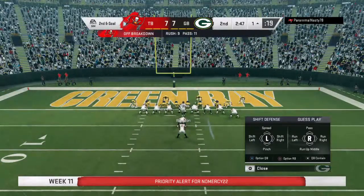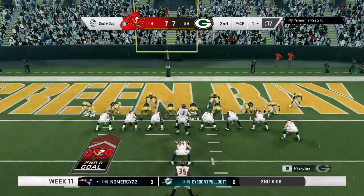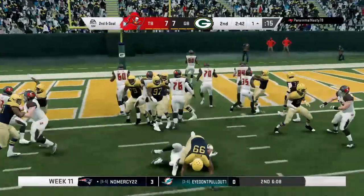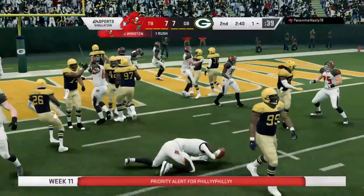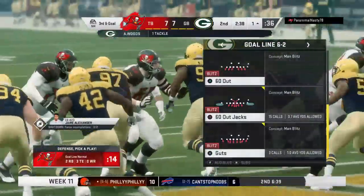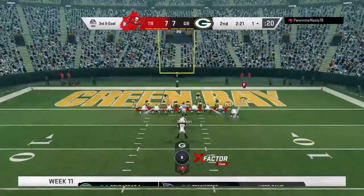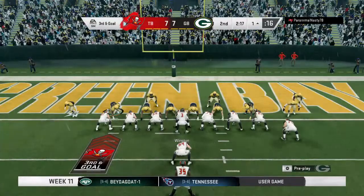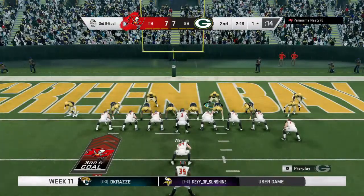Ready. Watch the draw. Check it back. Winston sneaking it. And he is not going to get in as the big bodies stop him at the 1. Call it no gain on the keeper, and it's going to bring up a 3rd down. They missed a field goal on their last drive. Here they need something to even get into field goal range.